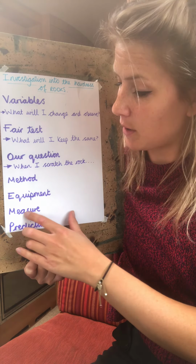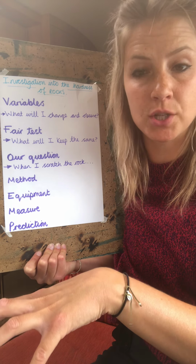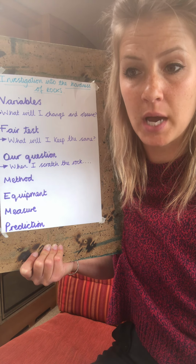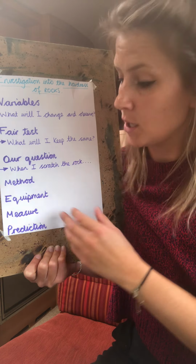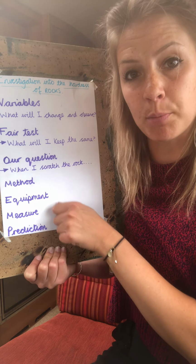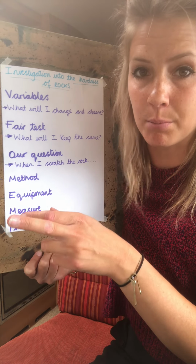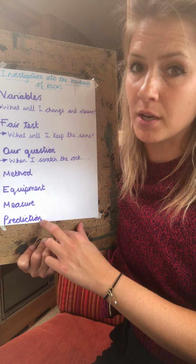So we measure by observing the rocks as we scratch them and see how much they have been scratched by each tool, okay? And we could record our results in a table, couldn't we? So we could have the names of all the rocks and then the names of the scratching tools, and we could put a tick or a cross if it has been scratched or not, okay? I'll put a little example in the PowerPoint for you. And then finally, your prediction.